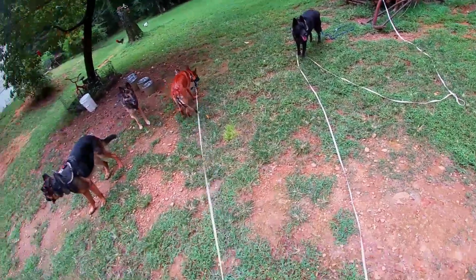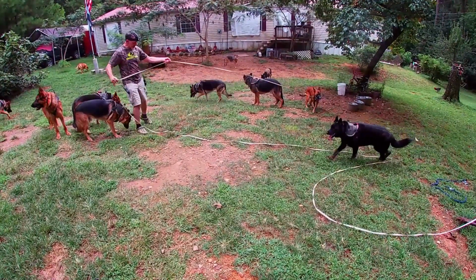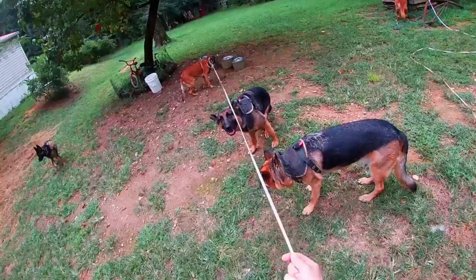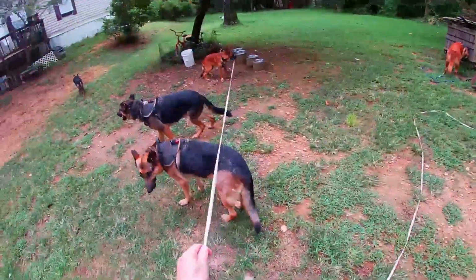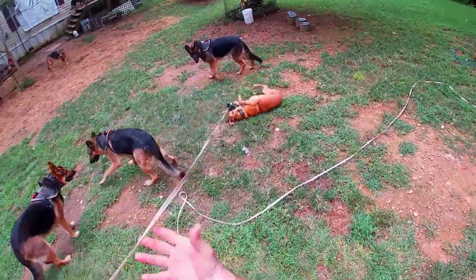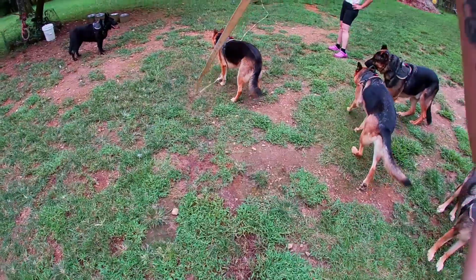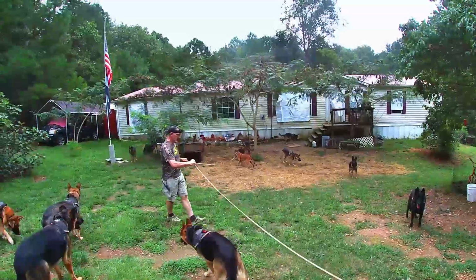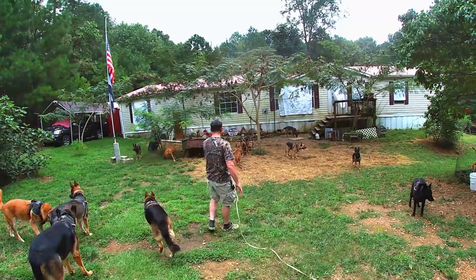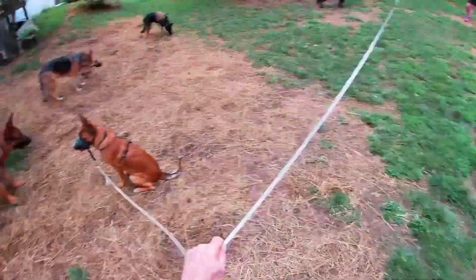Just trying to show how we allow her to socialize amongst the other dogs and keep her away from the water at the same time, or anything else we want to keep her away from. This is how I can let her wander pretty far, but yet still have my control over that mouth. Drawing lines. That's all we're doing here, we're drawing lines.